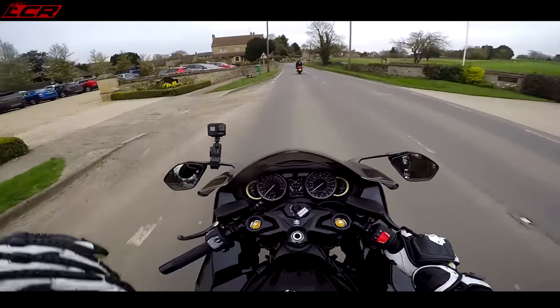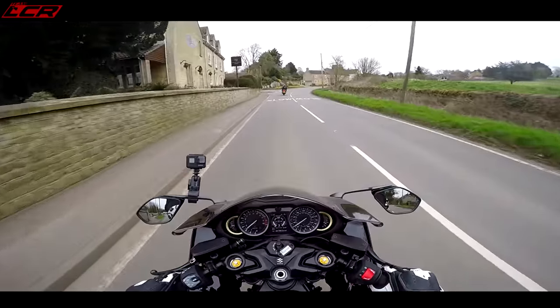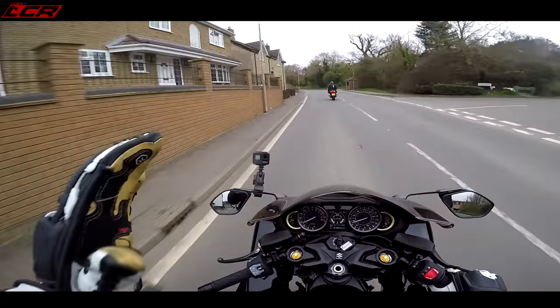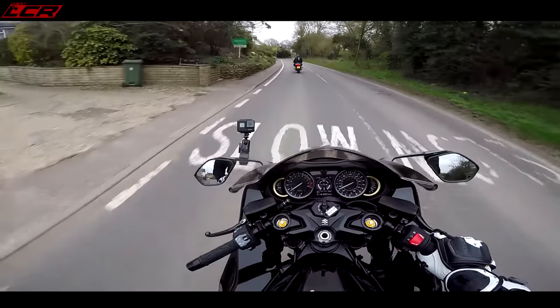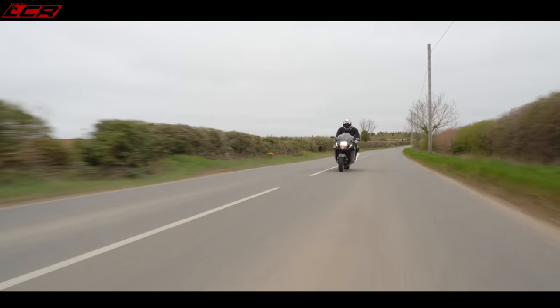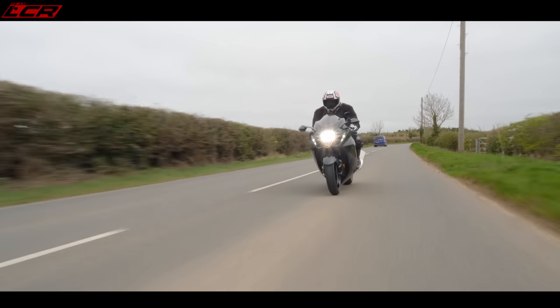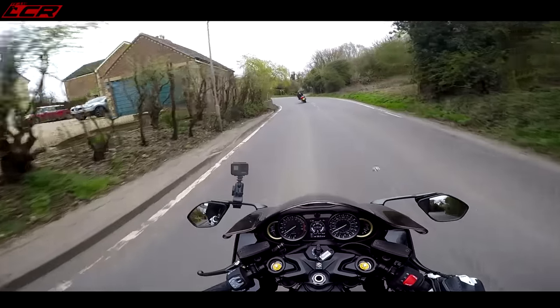Oh, it's just effortless. It just covers distance effortlessly. Compared to the H2, it's a much nicer road bike than my H2, I have to say. Much more comfortable. As much torque, I would say, up until about 7,000 RPM, and then the H2 has the supercharger. I mean, mine's 240 horsepower, so of course it's going to be quicker at the top end.